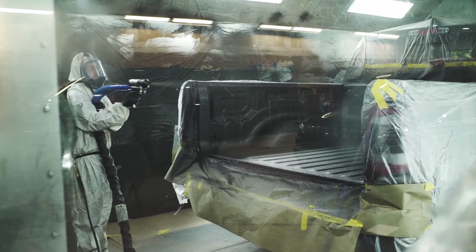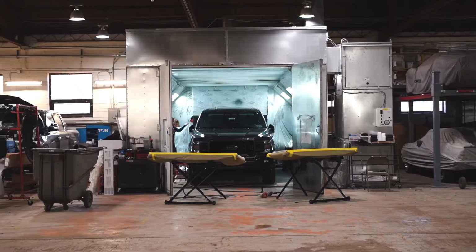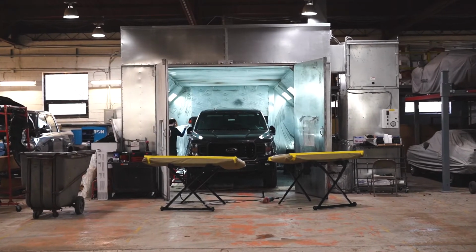We're also one of the area's largest Rhino dealers, which means we do spray-in bed liners for your pickups as well as your utility vehicles. Please call us for a free quote. We'd love to show you our work.